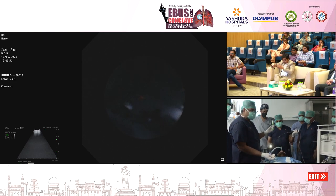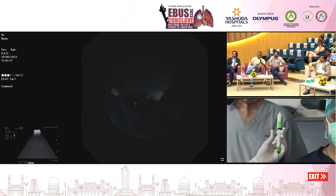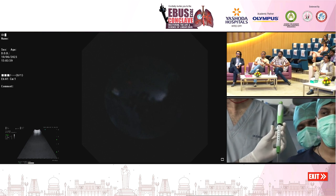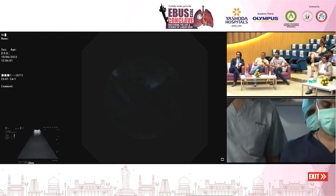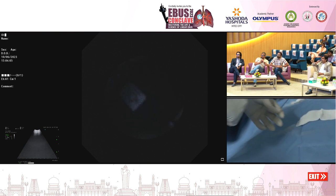So for this we are using the 22G Acquire needle, which has the crown shaped Franseen tip, which provides us with cores. So for this we need to change the adapter. Can you show us the tip please? Yes sir, one second.